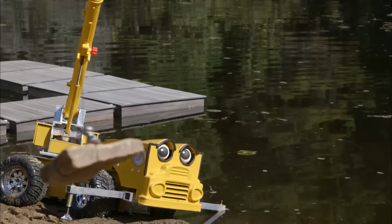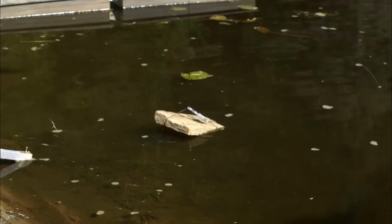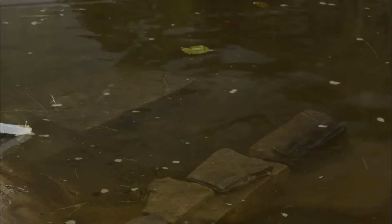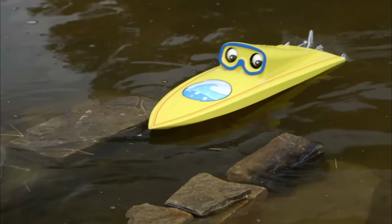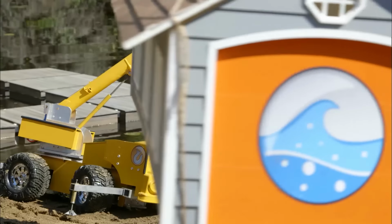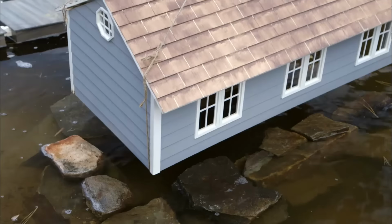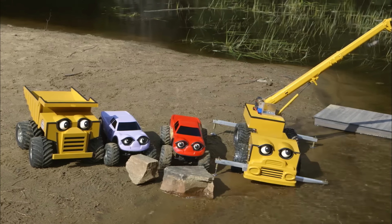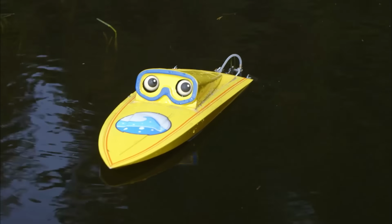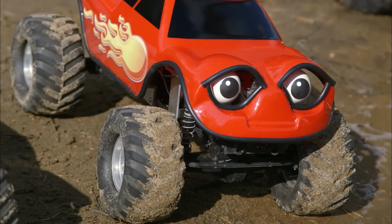I'll start facing the rocks and swing it out and put it right there. Oh, I see. So I would fit right in here. Hey, that's great. Here we go. Here comes the garage and... Oh, careful. There! Yay! Wow, this is great. My very own garage sitting right here on the water. But it's sitting on the rocks, so it won't blow away in the wind.